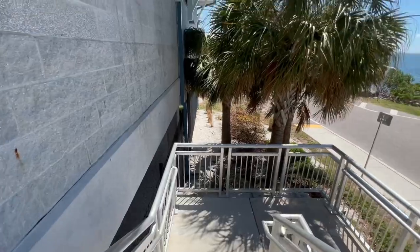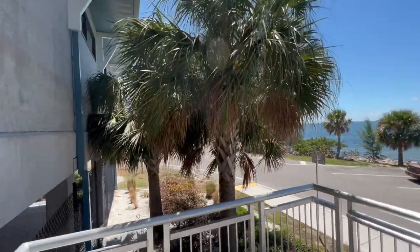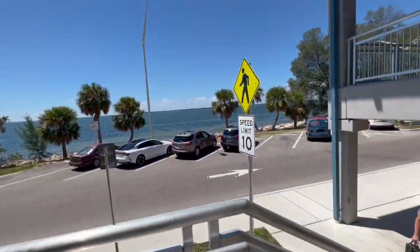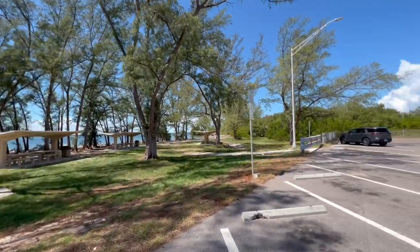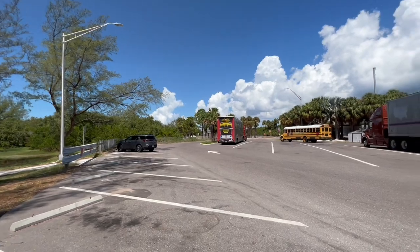Never mind everything good I said about this rest area. The bathrooms are like worse than 1950s. With all this revamping and making it hurricane proof, I wouldn't mind flooding some of these restrooms. So yeah, it's the Skyway St. Petersburg rest area.